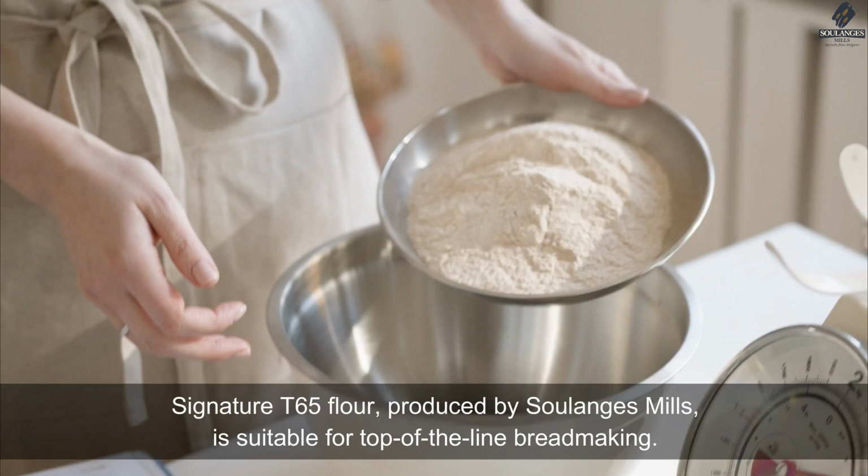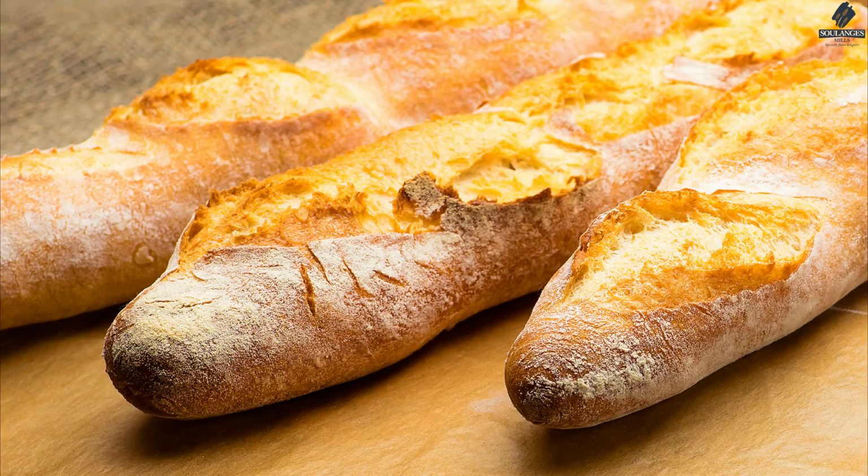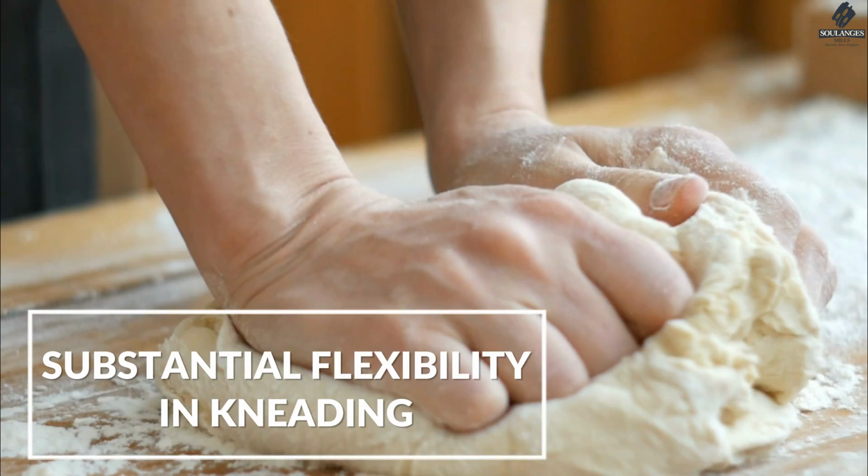As its name suggests, this quality flour brings a unique signature to baked goods by giving it a crispy crust, a perfectly honeycombed colored crumb, substantial flexibility in kneading, and great strength to deliver good volumes.